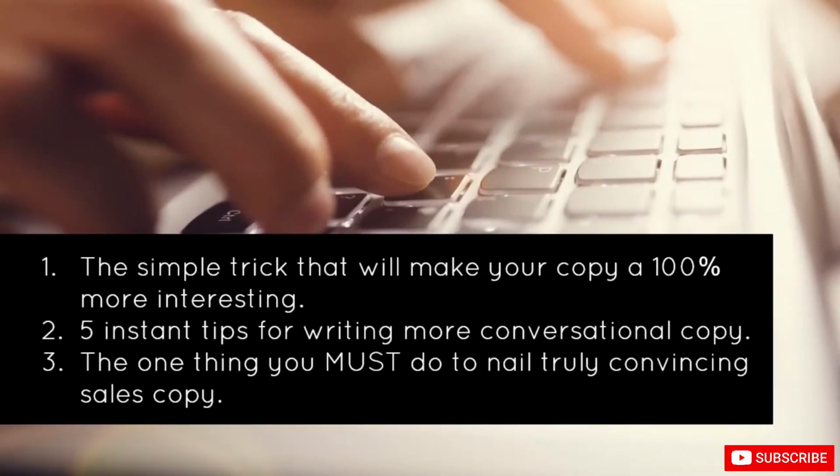By the end of this lecture, you will know the simple trick that will make your copy 100% more interesting. You'll know 5 instant tips for writing more conversational copy, and you'll know the one thing you absolutely must do to nail truly convincing sales copy. Let's get started.